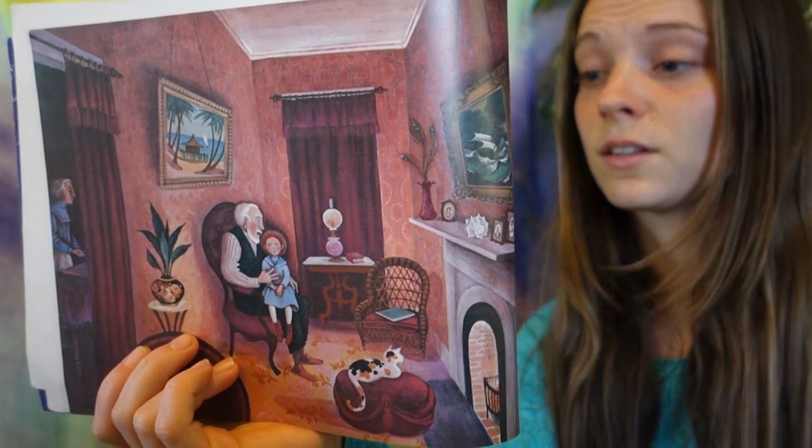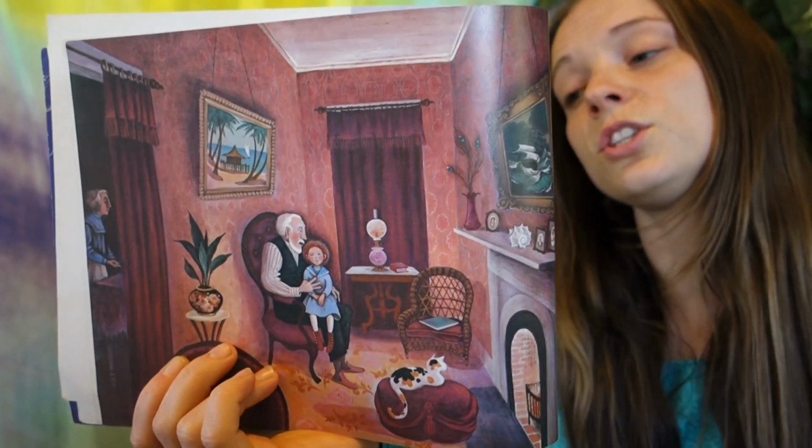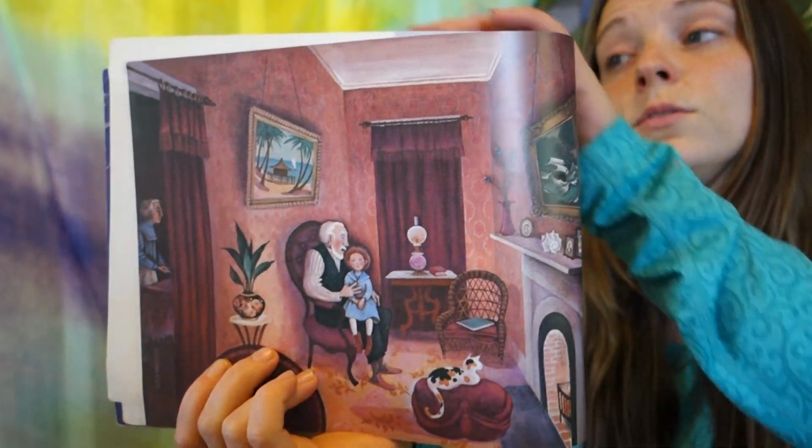In the meantime, Alice got up and washed her face and ate porridge for breakfast, and she went to school and she came home and did her homework, and pretty soon she was all grown up.